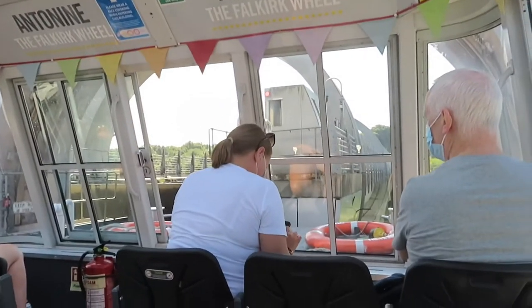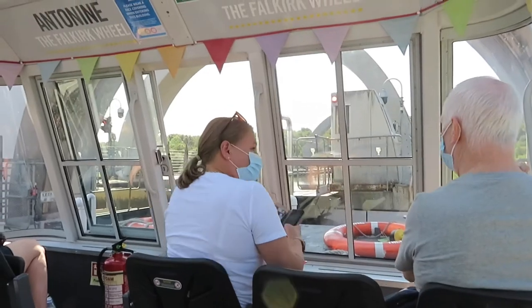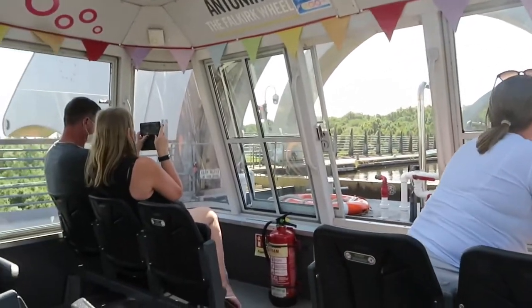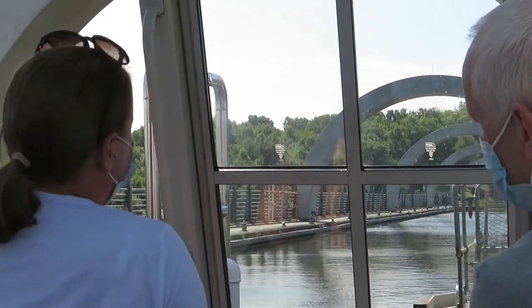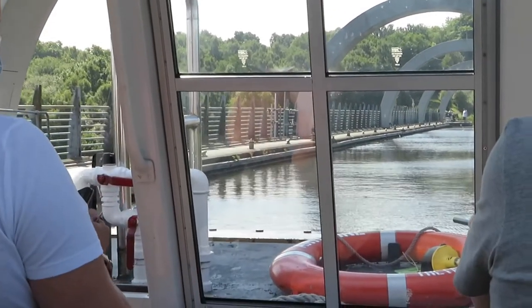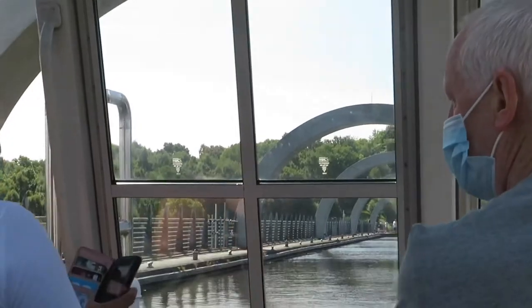As I said before, it would have been a better view out of the front, but as you can see, the front seats are already taken. Got a bit of music.